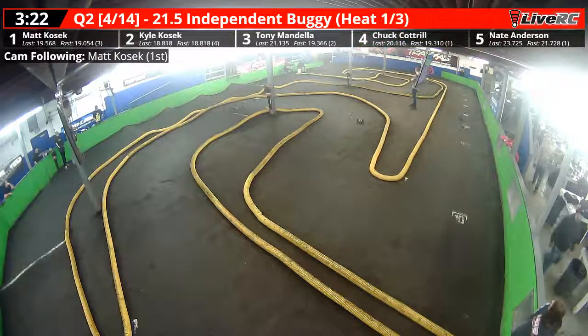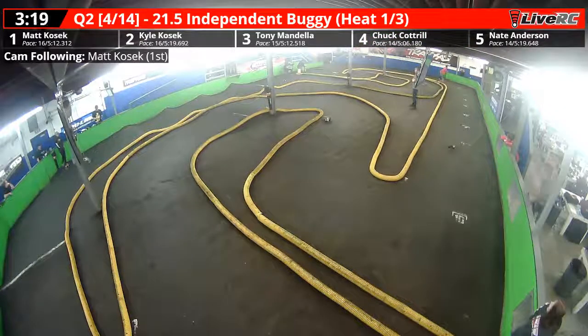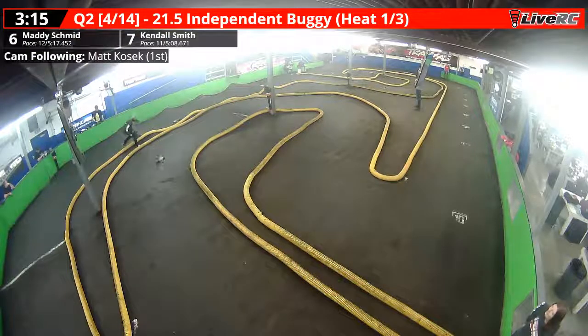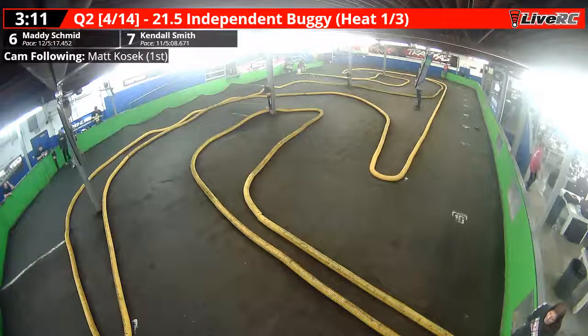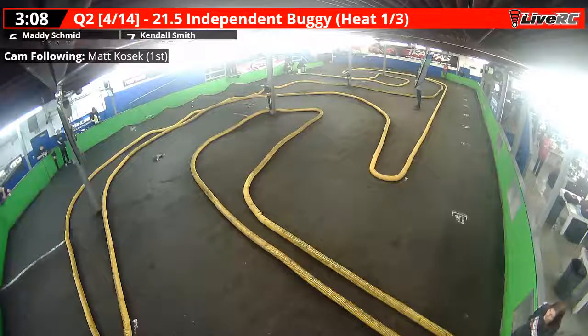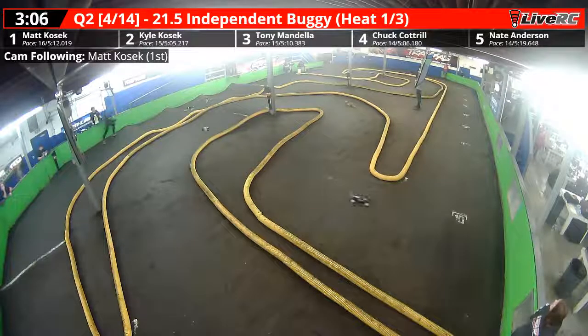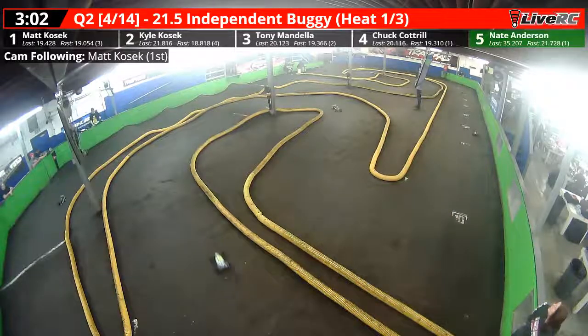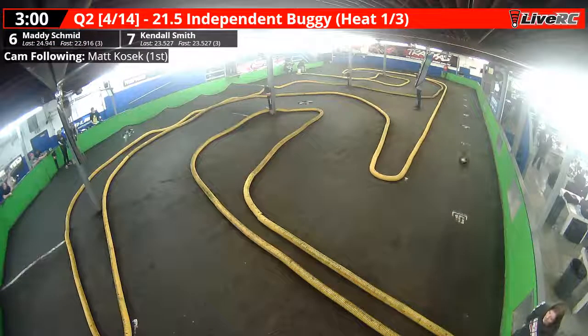Tony Mandella holding down that 3 spot, clicking off some pretty good laps. Announcer's curse gets him at the end of the double-double. But Tony clicking off some good ones in that other blue, silver, and yellow car rolling around out there. Apparently the secret to 21.5 is to paint your car blue and yellow and silver. Maybe a little bit of white in there. You'll go fast. 2 minutes down, 3 to go. It's the Kosek show.